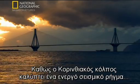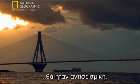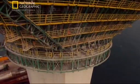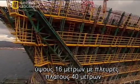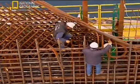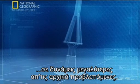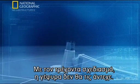Because the Gulf of Corinth covers an active seismic fault line, engineers had taken care from the start to ensure that the new Rio-Antirrio bridge was designed to withstand earthquakes. The most complex elements were the pier heads, 16 meters high with sides that widened to 40 meters. But when construction was well underway, new calculations revealed a dangerous design flaw. An earthquake would subject the narrowest point of the pier head to forces greater than originally anticipated. As currently designed, the bridge would not be able to withstand them.